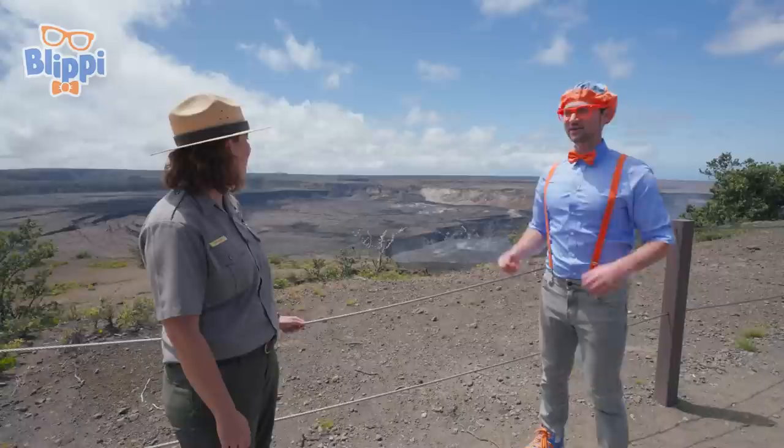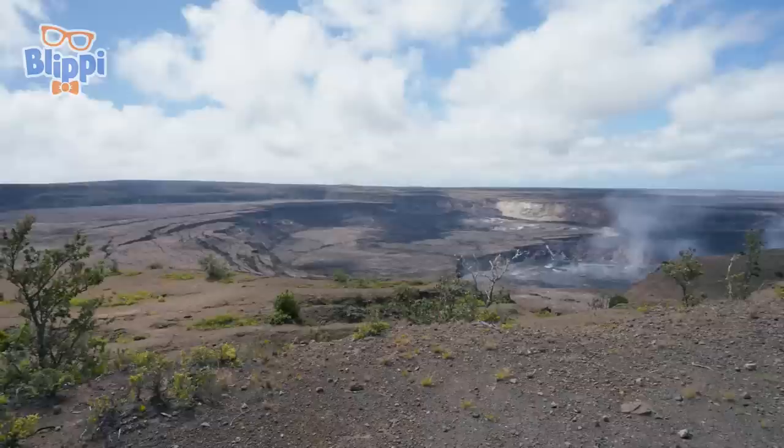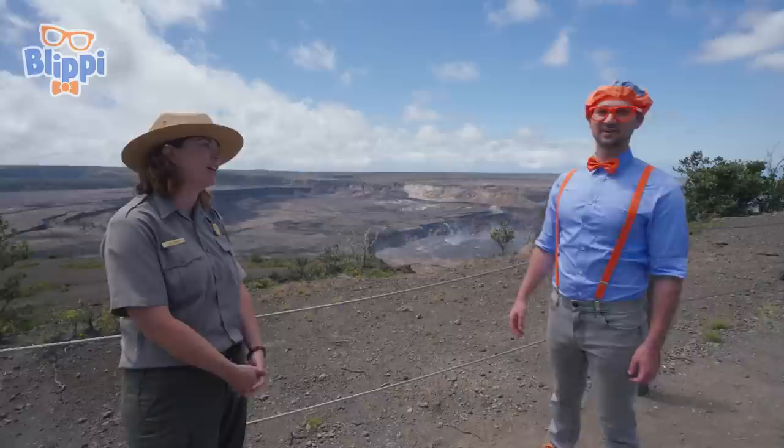Well, this is known as a wahipana. In Hawaiian, that means a sacred place. In Hawaiian culture, many people believe that this crater, Halemaumau Crater, is the home of Pele Honuamea. Pele is the fire goddess and the goddess of volcanoes, and many people believe that the Hawaiian Islands would not be here without Pele. So that's why this is such a sacred and special area in the park. Wow, this is a special place, and it's so peaceful.